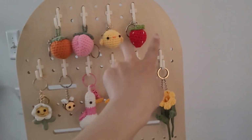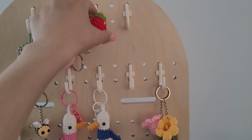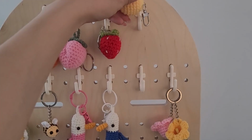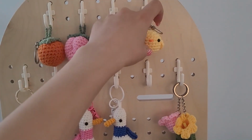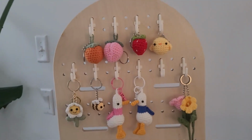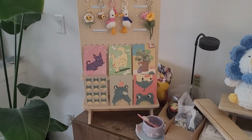I should also probably switch these two so that the strawberry is next to the other fruit. And this one. Anyway, I'm just gonna be standing here for the next, like, 30 minutes moving stuff. I don't know. Put these dog treats away.